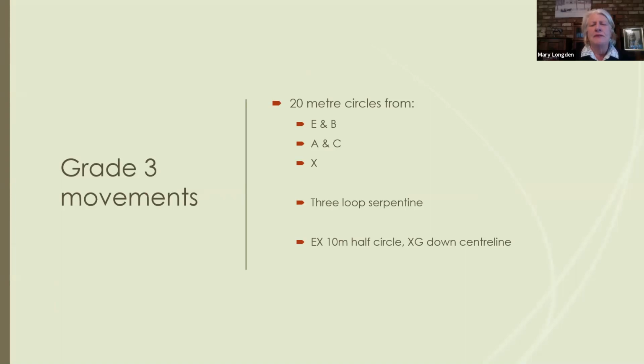So suddenly they're in a 20 by 60 arena and the circles are from E and B, A and C, and also the one where you turn at E and B and you do your 20-meter circles from X. So all of a sudden your riders have to really know all the possible 20-meter circles in the big arena. They also have to do a 3-loop serpentine, and then EX 10-meter half circle, and then XG down the center line. But it's really important that they know where they're going on the 20-meter circles, because that's the base of the future in the big arena.